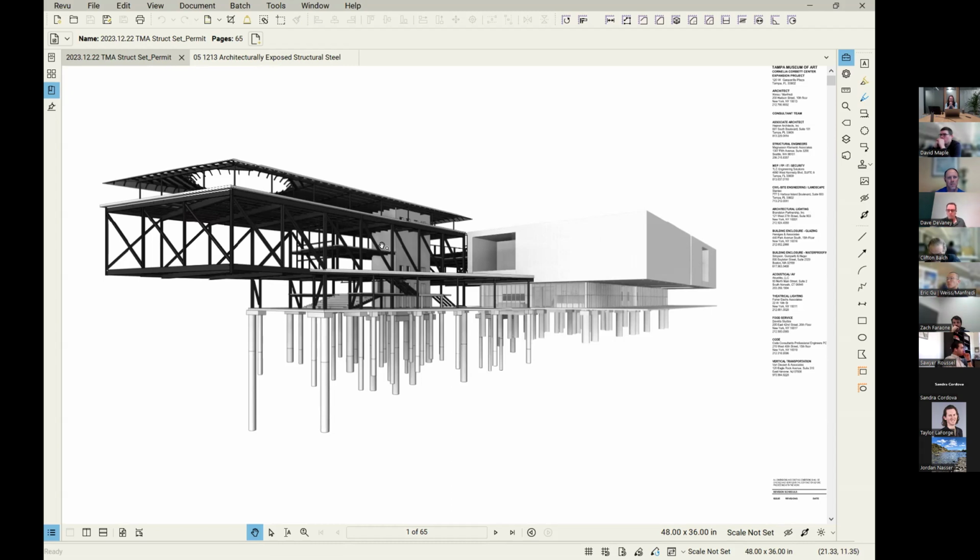AESS steel, very specifically detailed feature elements, big elements. I think the truss probably warrants the most attention of anything on the project structurally as we look through this today. But one other pretty unique structural item that we want to give some time to is the rooftop canopy, with the tapered edges and the round oculus opening.